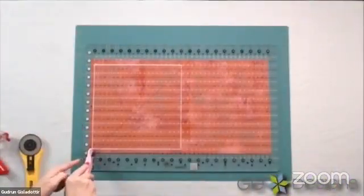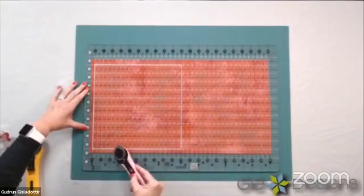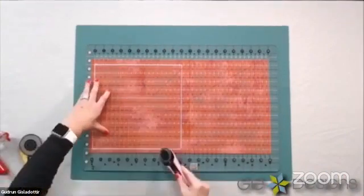So without going too deep into each ruler, I just want to show you some of the basics. So let's check out this first video. Some of the things I do every day with the XL: cut my fabric into strips. Most patterns call for cutting your fabric into strips first.